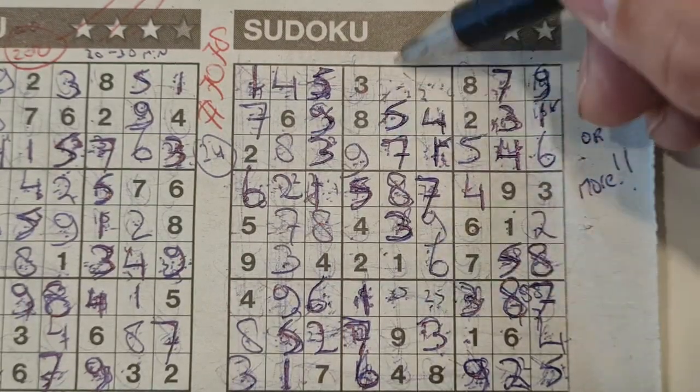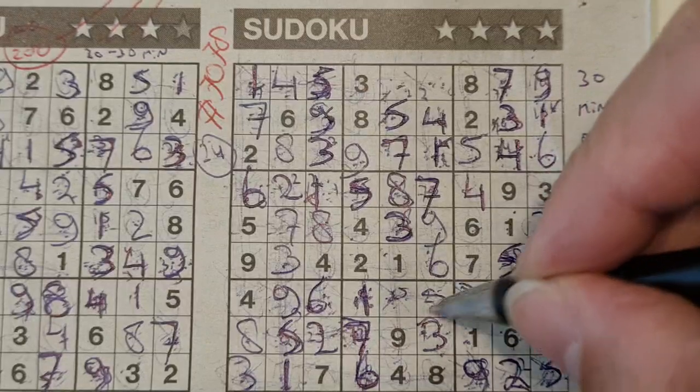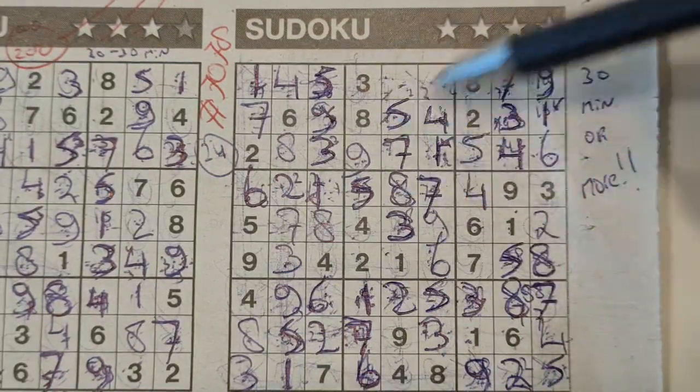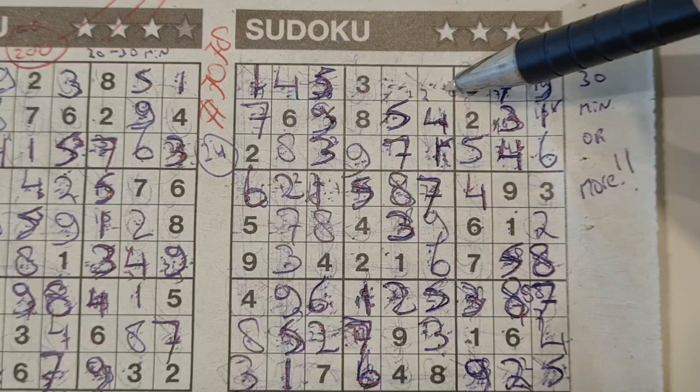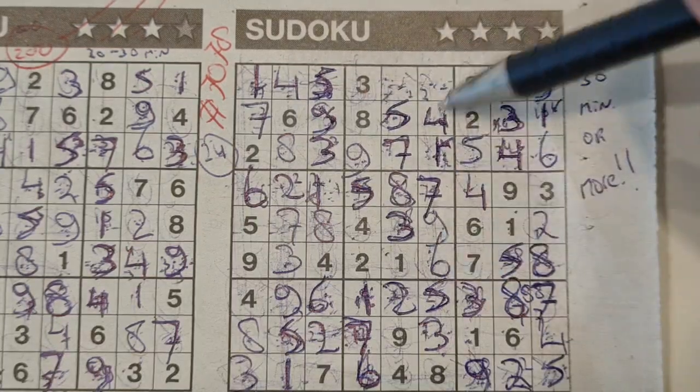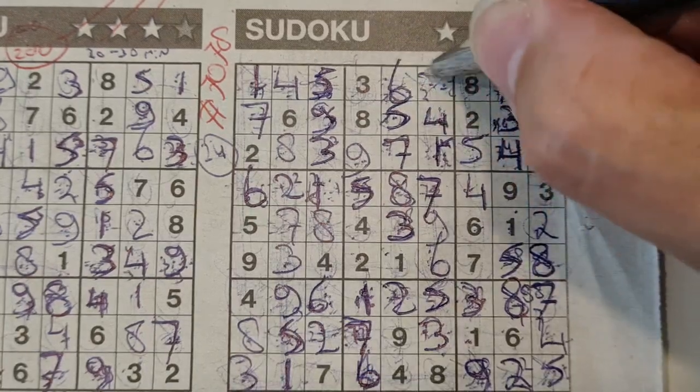2 and a 5, we have a 5 in the middle column, no 5 there. 5 should be here. 2 goes there, and the final 2 numbers in this big square for numbers, the 1 and the 2 is missing, the 3, the 4, the 5, and the 6 is missing. 2 and a 6, we have a 6 in this column, no 6 there. 6 should be here, and the 2 goes there.